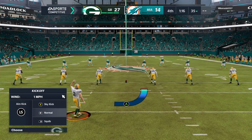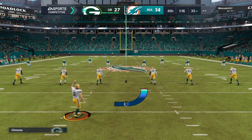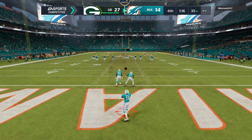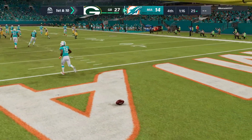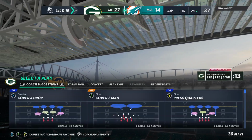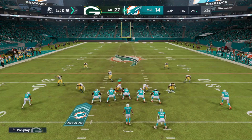Mason Crosby to kick off for Green Bay. Now after the touchdown, here's Crosby to kick it away. Taken about 7 yards deep. And this will be a touchback as Grant opts not to return it. At their own 25-yard line. First down, Miami, as they get set to start the drive.